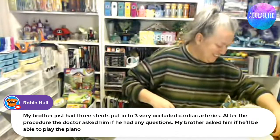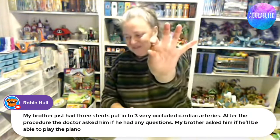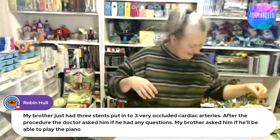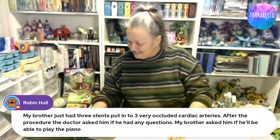Robin. Right. We've got a little squirrel. So that's that there. And then I think that we put together our mini dolls.